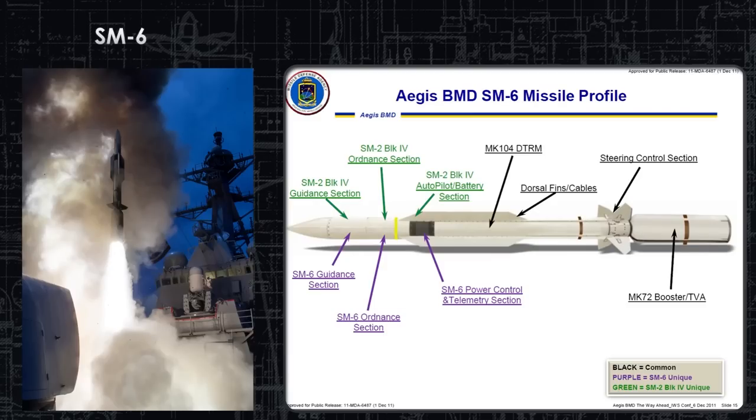All right, and here's the SM-6. The SM-6 is the pinnacle of United States naval missile technology right now. It's an extremely capable long-range missile. It has a huge Mark 72 booster on the butt that can throw this thing into space. And from there, it's got another rocket motor that pushes it even farther.